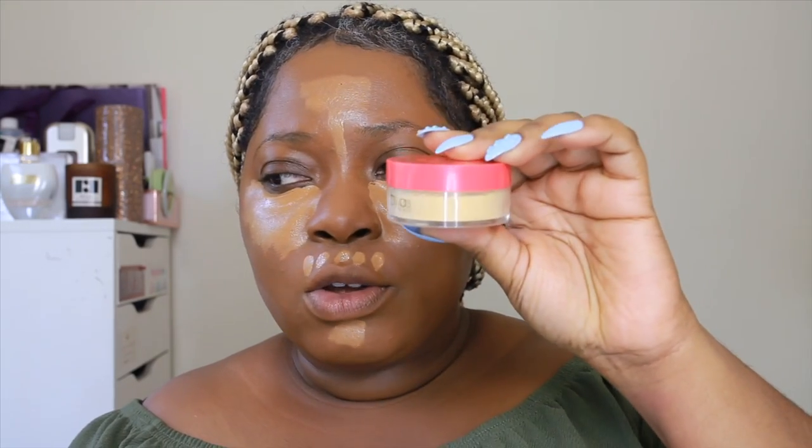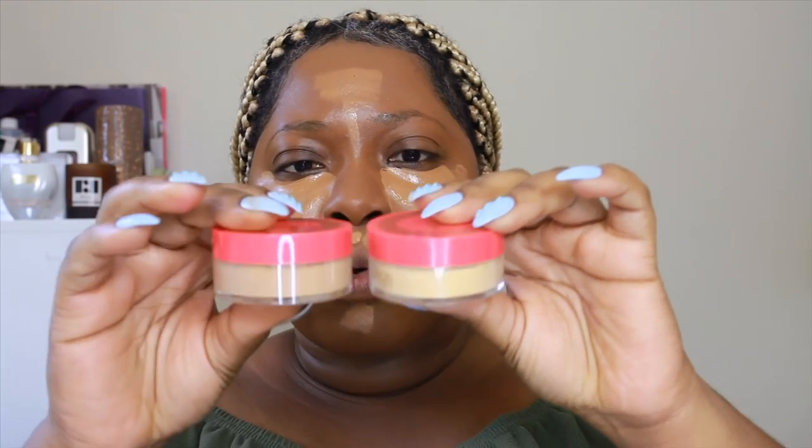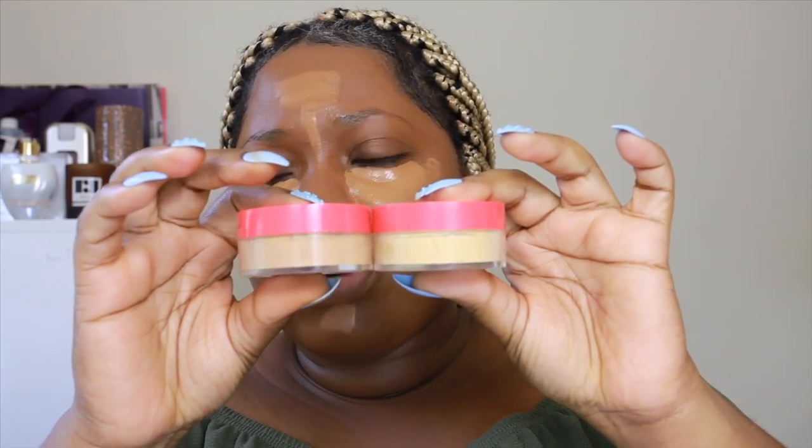Right, so Kalahari is lighter, which is this guy, and this is Gobi. So Gobi is a little bit warmer than Kalahari. So I think I'm going to go with Gobi because I think it will sit nicely with it. So I'll go ahead and set my face once I blend the concealer out.